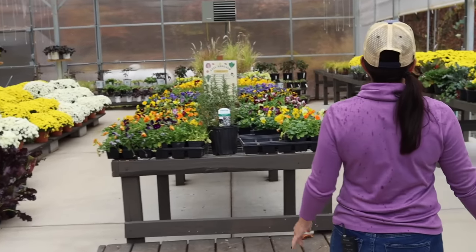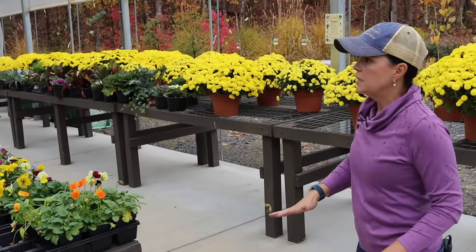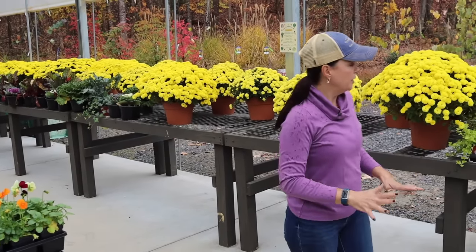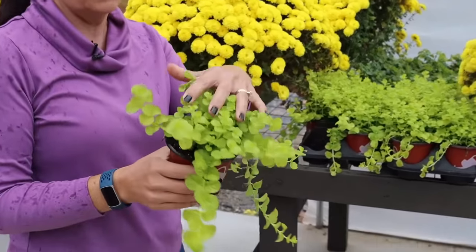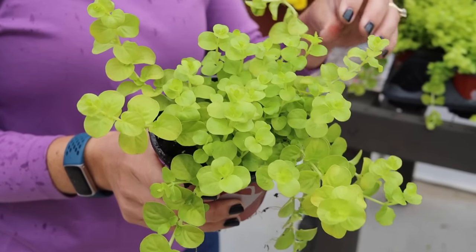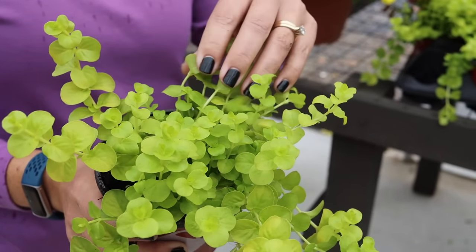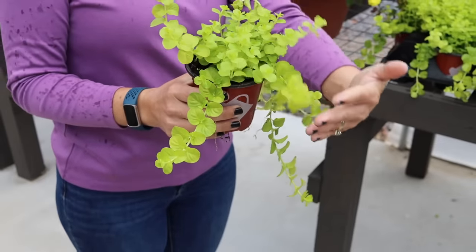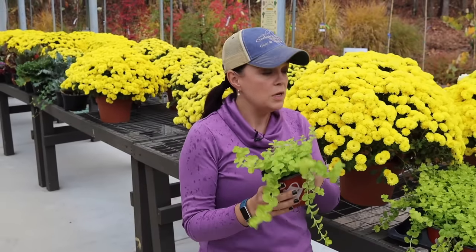Now, today, in that order from Kings, let's just go through some of the great fall plants that we got from them. I got some quart size of the Creeping Jenny. We also have it in the gallon, but sometimes when you're doing containers, a little quart size is really nice. Beautiful evergreen spiller for your fall containers. This is a perennial for us as well.